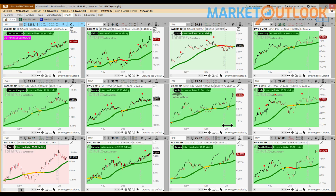In fact, all of them except for Japan are dark green. Japan is the only one that has that light green color where the intermediate line is at 44 and rising. Remember, the intermediate line would need to be above 50 and rising for it to have that darker shaded background there. But there's some nice looking charts on the board here. You can see down below here, South Korea has really become kind of a leadership group in the last couple of weeks. So keep your eye on maybe some of those exporters and technology companies from South Korea.